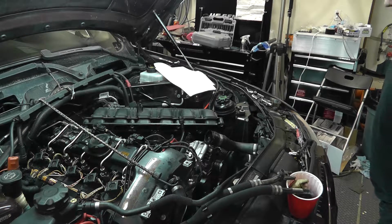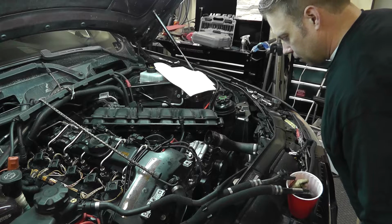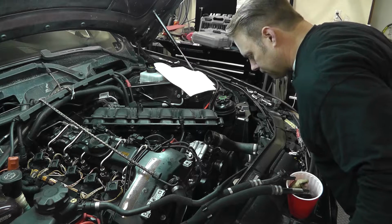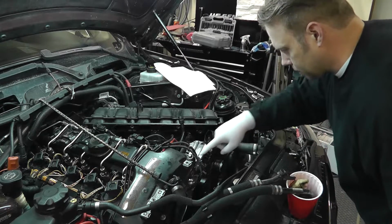So I did have to take my serpentine belt off because the oil got all over it when I took that oil filter housing off. So I'm gonna have to put that back on first.